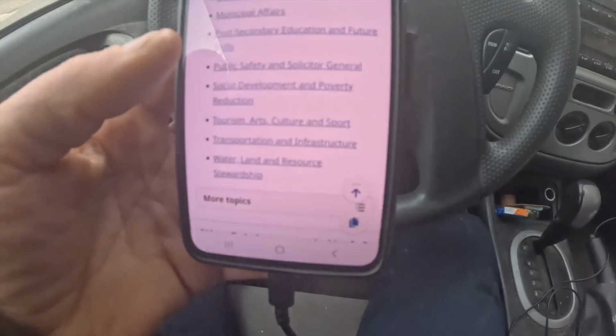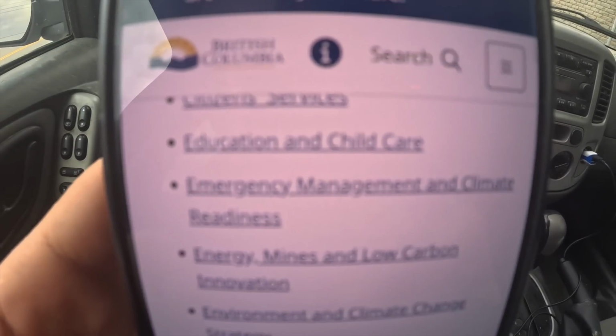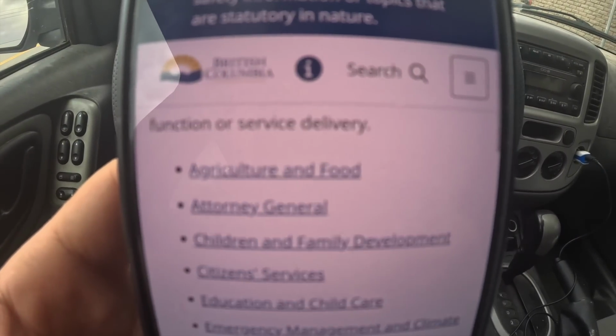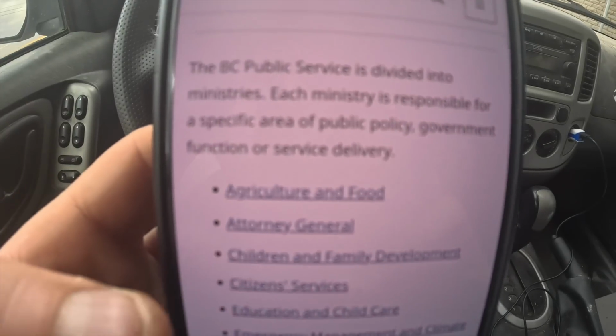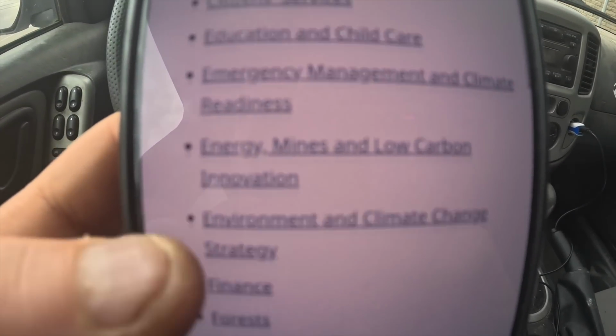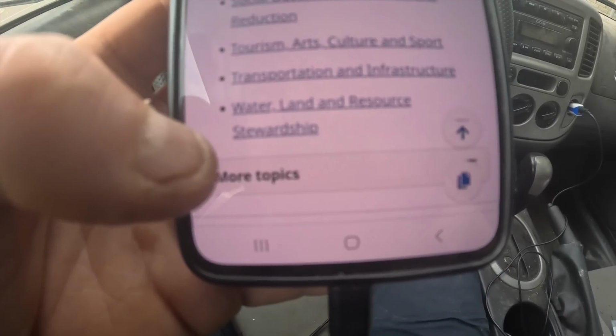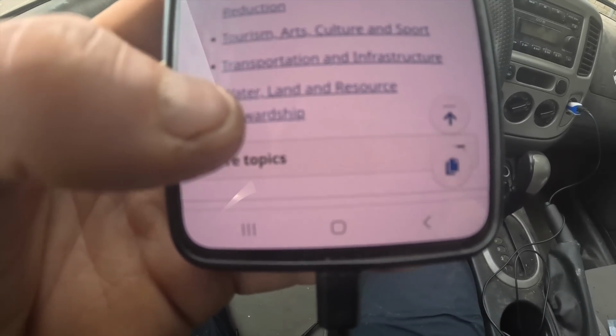Hey guys, so I'm just looking at the types of ministries in British Columbia. This would be pertaining to the potential with a cable across the river. So I would have to go into one of these offices. Be any, I don't know, transportation and infrastructure, water, land, resource, stewardship. Oh, it might be that one.